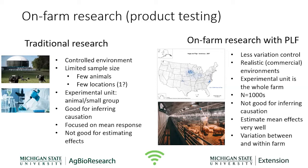For example, an interesting problem that we saw today in the presentations was by Dr. Tami Brown-Brandl, and she used precision livestock farming technologies to assess the effect of the position of a heating element in farrowing crates, and how the animals responded to that, and to make decisions about the placement of those elements. Imagine if we could repeat this in thousands of farms.